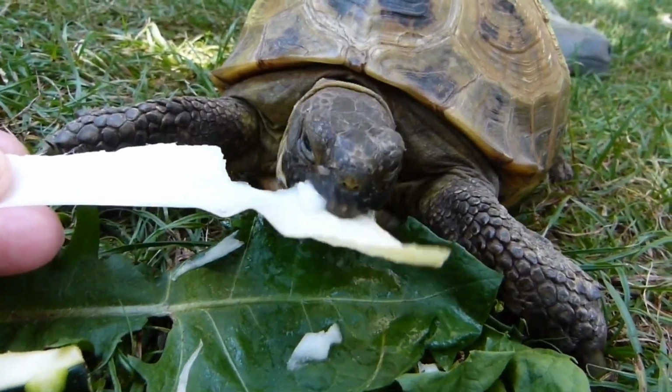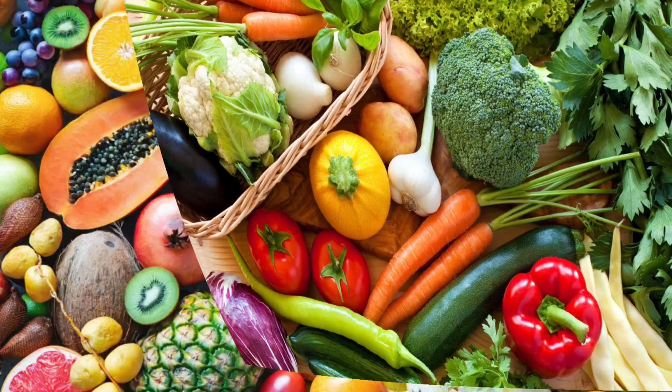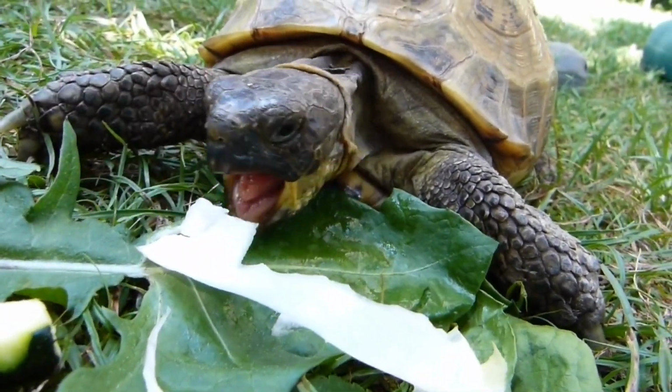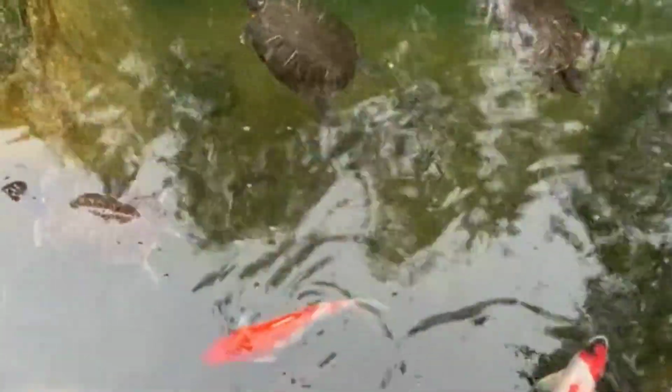3. Food and water requirements. Tortoises are herbivores, so their diet should consist of a variety of plant-based foods, such as grasses, vegetables, fruits, and flowers. You may also need to supplement their diet with a commercial tortoise food. Tortoises need access to fresh water at all times.